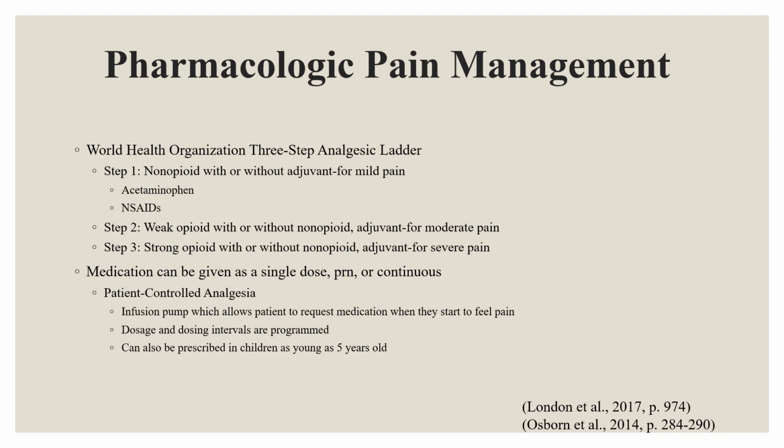For pharmacologic pain management, we have the World Health Organization 3-step analgesic ladder. In step 1, we use non-opioids for mild pain. In step 2, we use weak opioids for moderate pain. And step 3, we use strong opioids for severe pain. And medication can be given as a single dose, as needed, or continuous. And continuous is usually given as patient-controlled analgesia, an infusion pump which allows the patient to request medication whenever they feel their pain. But the dosage and dosing intervals are programmed, and this can be given to children as young as 5 years old.